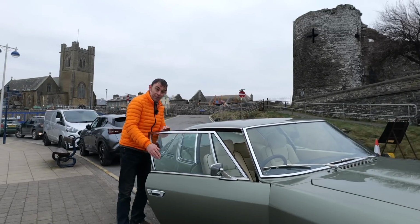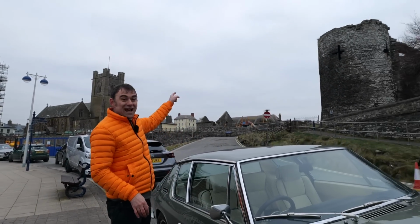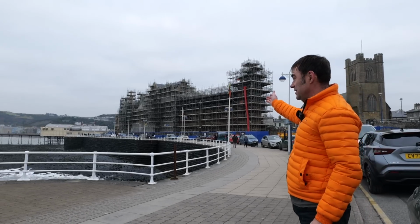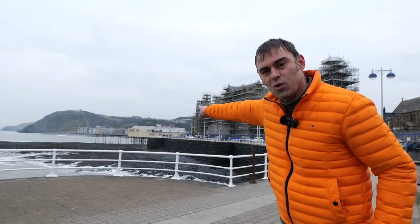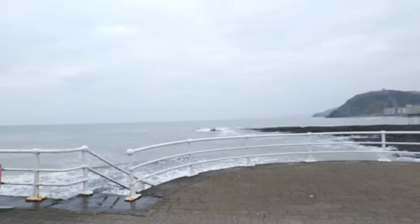Right, we've arrived in Aber. Just to prove it, that's Aberystwyth to those that aren't local. There's the castle, there's the university behind the scaffolding, and there's the rest of Aber, along with Constipation Hill, as I used to call it as a kid. What's the proper name? Constitution Hill. Constitution Hill. There's the sea.